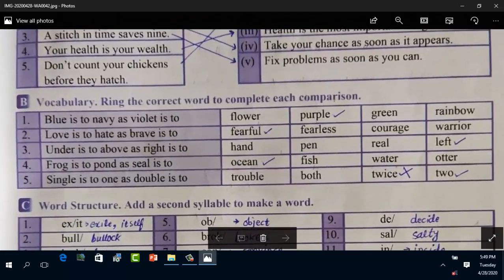Vocabulary question B. Ring the correct word to complete each comparison. Blue is to navy as white is to purple. Love is to hate as brave is to fearful. Under is to above as right is to left. Frog is to pond as seal is to ocean. Single is to one as double is to two.